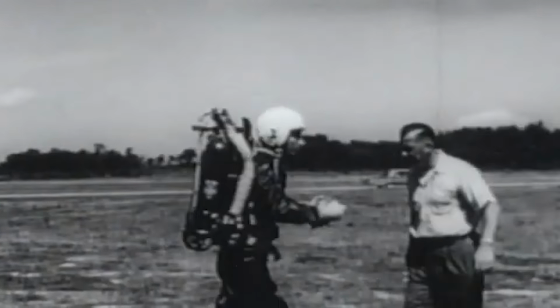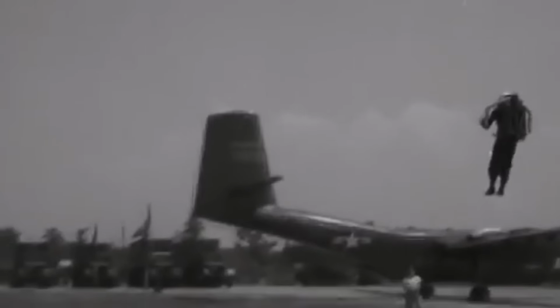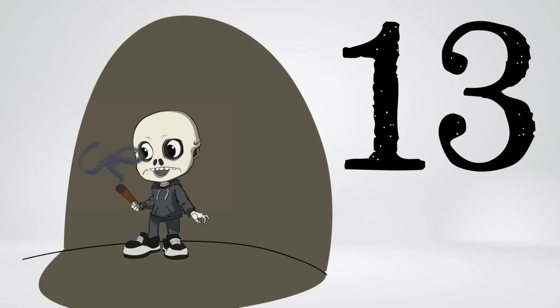Originally developed for the US military, the belt was tested for use in rapid troop movement and search and rescue missions. But with its limited flight time and the difficulty of controlling it in mid-air, it never made it to the battlefield. Still, it proved something huge. Personal flight was possible. Number 13.